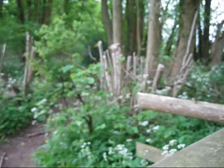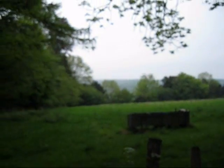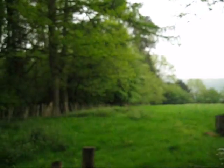Well, that's good enough for me. I'll leave that at that. You can see the land where I'm standing. Beautiful part of the English countryside.